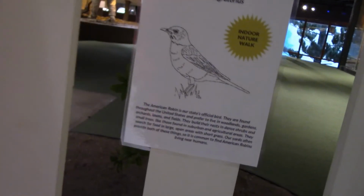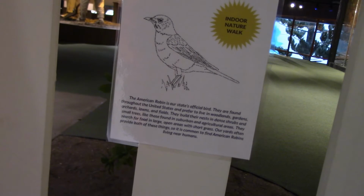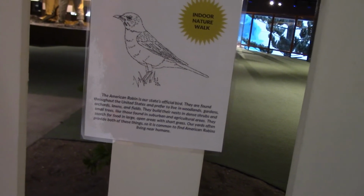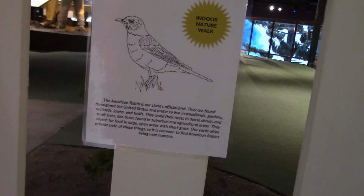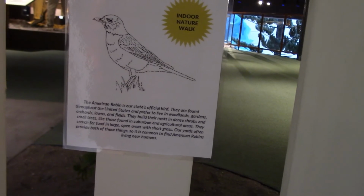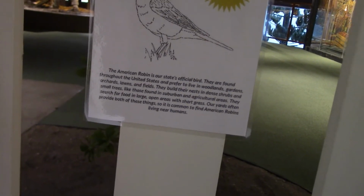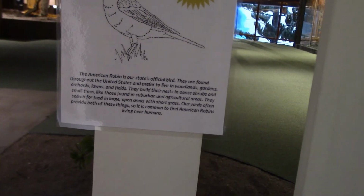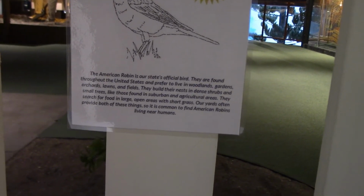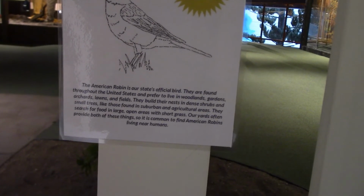This one had to come backtrack. American robin, that's our state bird. The American robin is our official state bird. They are found throughout the United States and prefer to be in woodlands, gardens, orchards, lawns, and creeks. They build their nests in dense shrubs and small trees, like those found in suburban and agricultural areas. They perch for food in large green open areas of short grass. Our yards often provide both of these things, so it's common to find American robins living near humans. Yep, that's our state bird, which, believe it or not, is on that sticker they gave me. See? A robin.